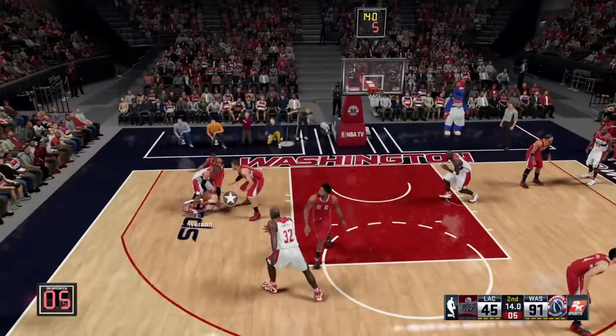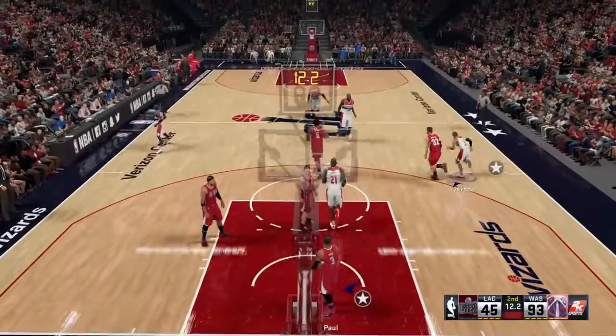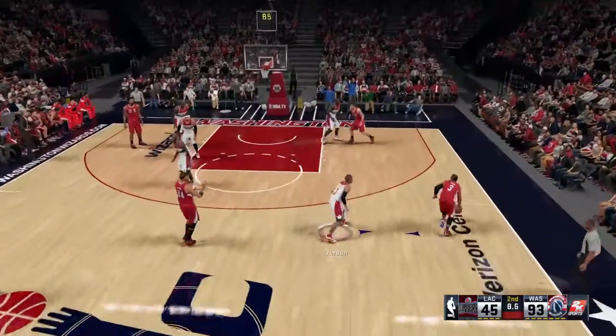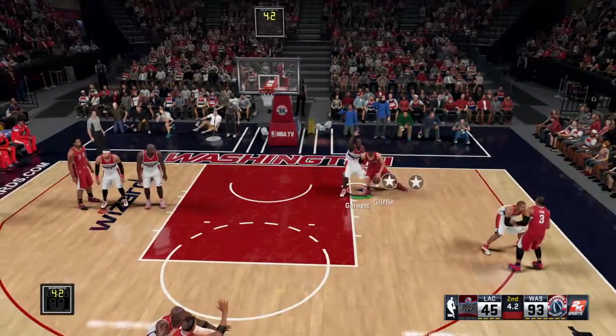6 on the shot clock. Iverson kicks to Garnett. Nice pass. Nice catch and a resounding dunk. You always hear about chemistry. That's a perfect example, knowing where each other is at all times. Paul dishes to Griffin.